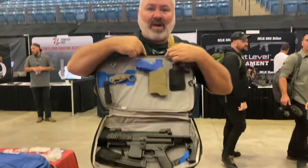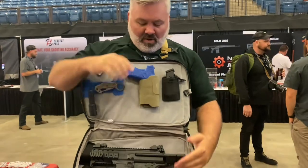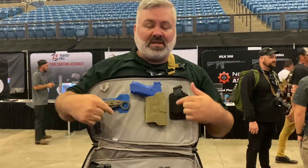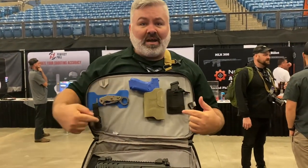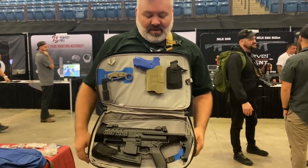I have premier body armor panels here and here, so I'm covered stem to sternum in body armor, and I can load as many magazines, guns, knives, flashlights, whatever you want in here. It'll fit it all, and we've got all the accessories for it.